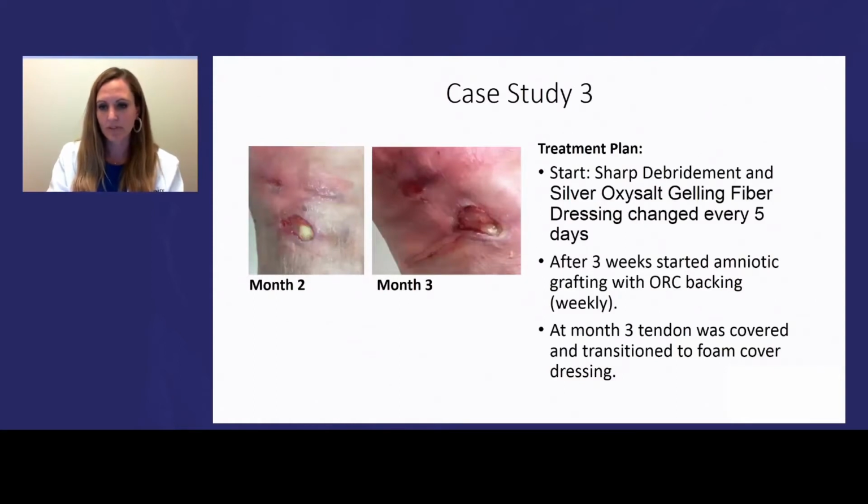So this is an example of that. Like I said, after 3 weeks, we started the amniotic grafting with the ORC backing on a weekly basis. And then at month 3, the tendon was completely covered, and she was transitioned to a foam cover dressing, and she did go on to healing.